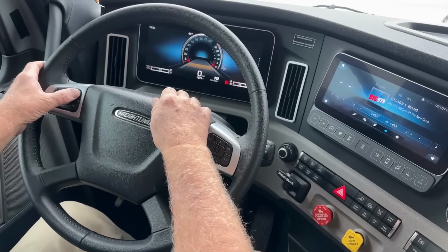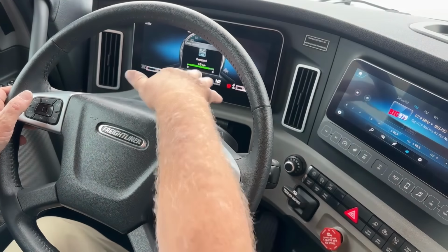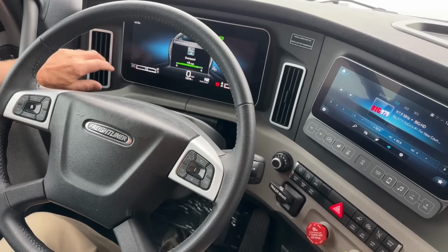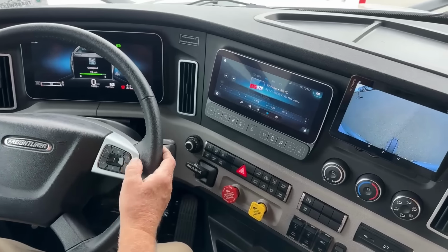Depends on, if we want to, let's get into that. There we go, our overspeed at 5 miles an hour, that's our cruise control. Gives us our distance when we're traveling. You got your fuel tanks and your DEF over here. The right side controls this.